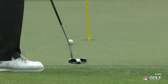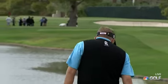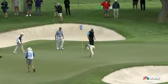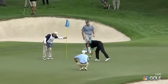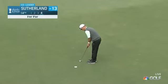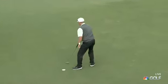There it goes right. And you're exactly right. It did go back to the left at the end. Tell you, I like the speed, though. You know, this guy's trying to win a golf tournament. He's not overly lagging it down there. Left himself with a couple of feet, though. Sutherland safely in at the 14th.